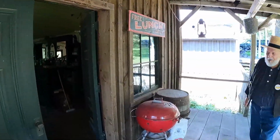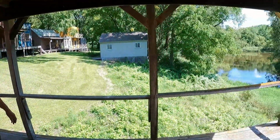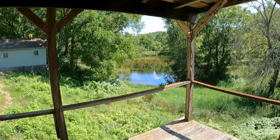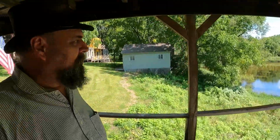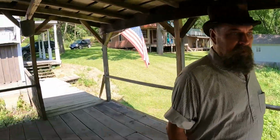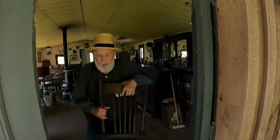A beautiful view of Flatwater right here. Isn't that nice? Oh, there was a fish that just jumped out of the water. Get your cane pole. You saw a fish jump?